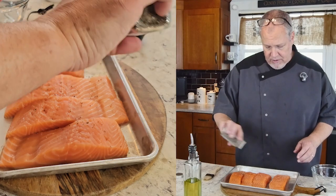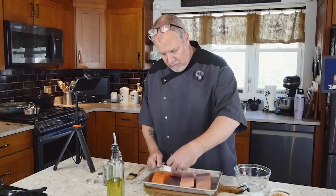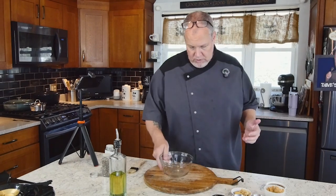Not too crazy. This miso glaze that we're gonna put on here is really gonna be where the flavor is from. We're gonna start out by just seasoning these just a little bit with some salt and pepper. Salmon, perfect. We're just gonna set that aside for now while we put our miso glaze together.